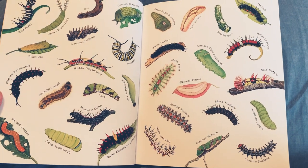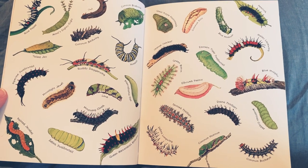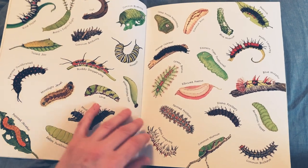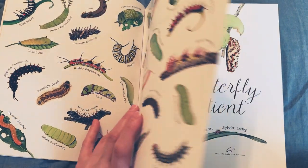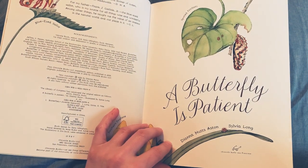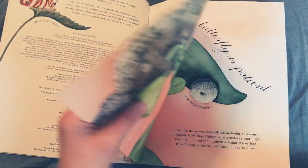Look at this, look at all these different kinds of caterpillars that will become butterflies. They all look so different, don't they? A Butterfly is Patient by Diana Hutz Aston.